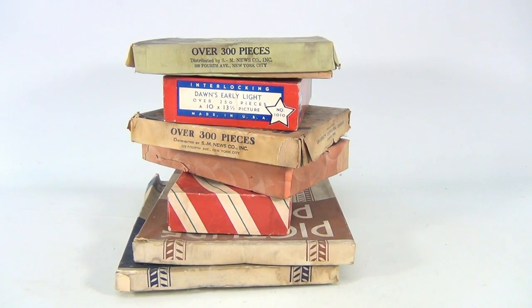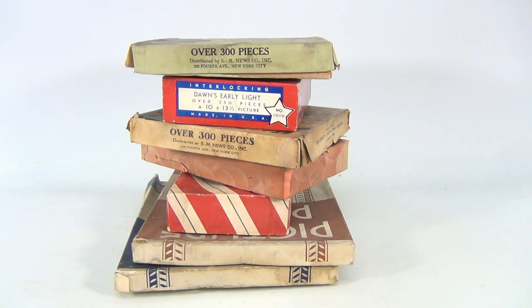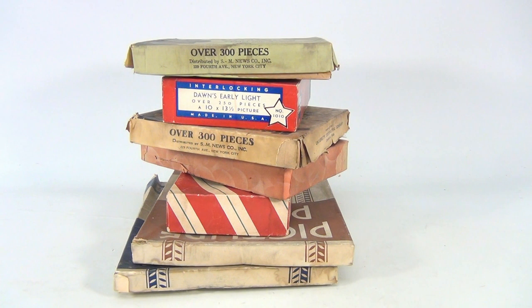Hey there. You know what this is? It's a puzzle. Try to figure it out. I'm not going to tell you. And yes, I'm chewing a piece of candy, all right? Need a little sugar boost.